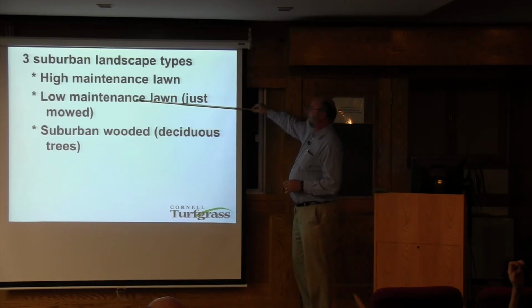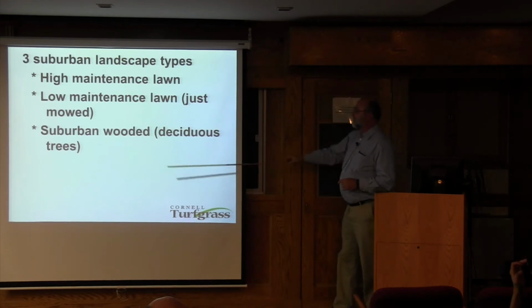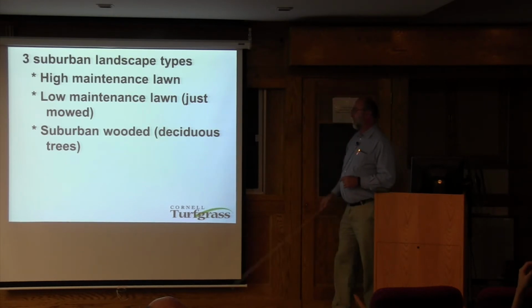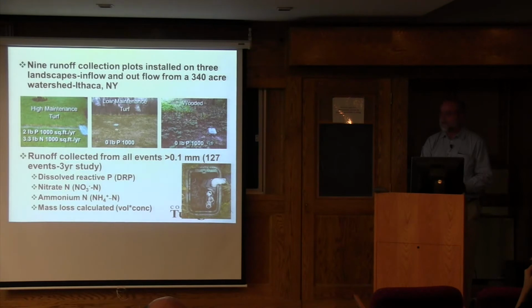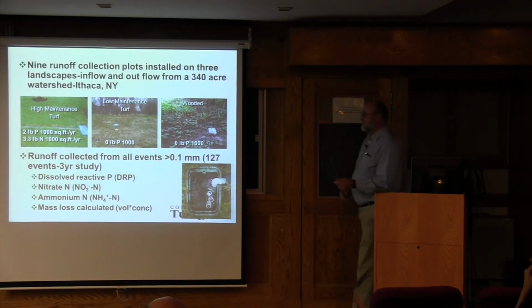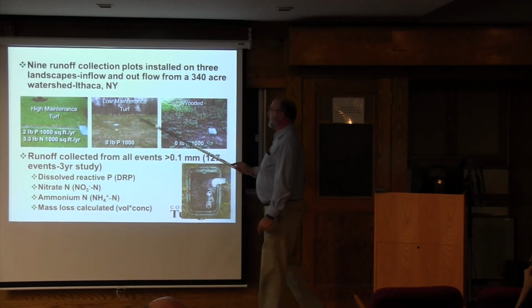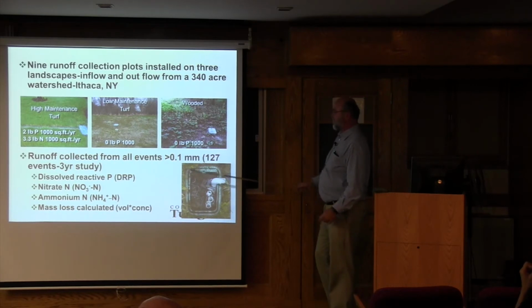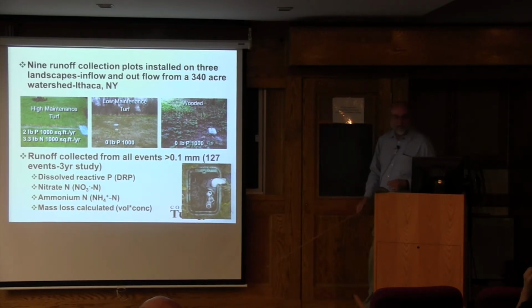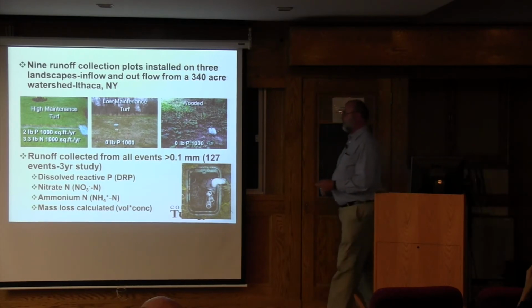He had low maintenance areas that were primarily grasses, mostly mowed. One of them was not mowed at all. And the other was comparing a suburban wooded area, a deciduous tree area, and looking at runoff and what was in that runoff on this site. This was a 3-year study, so this shows the 3 different areas: a high maintained turf runoff collecting area, the low maintenance area, and a wooded area primarily with deciduous trees with the litter drop from those trees. Anytime there was a runoff event greater than 1/10 of a millimeter, they were collected.